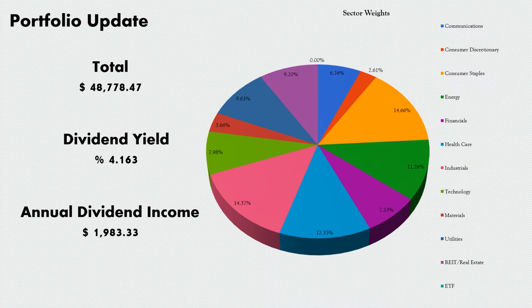Financials at 7.53%. This might be getting a little low, so I might look to add next time we have some sales in the financial sector, some banks that I have that I might add to. Bank of America, for example. Huntington Bank is a regional bank that I'd like to add to, pretty cheap still, but has come up a little bit, so I haven't been adding.